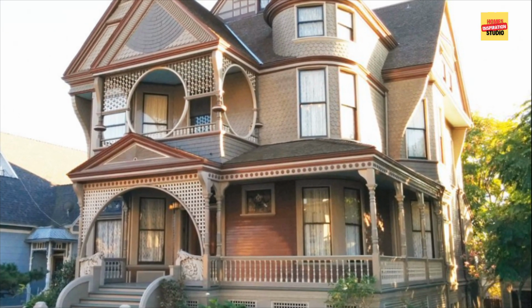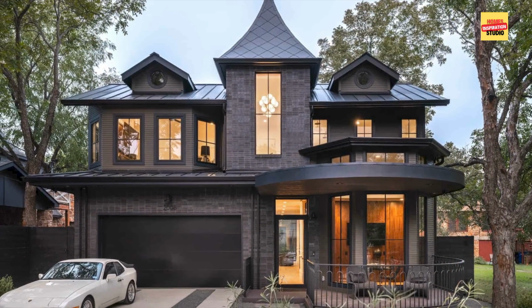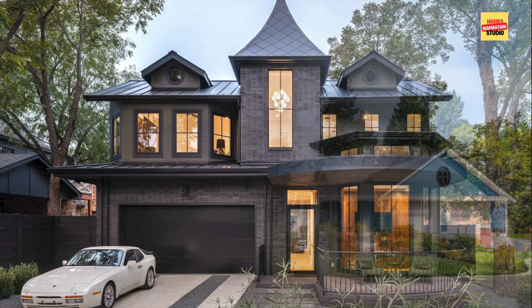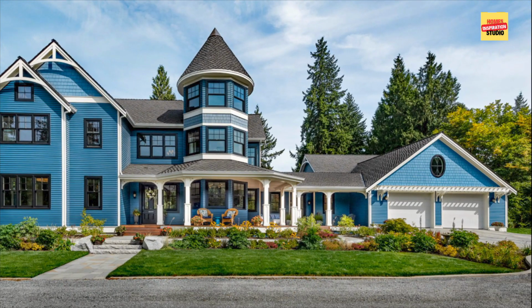As we've journeyed through these incredible designs, it's clear that combining Victorian grandeur with a modern touch is not just a trend, it's a smart, sophisticated way to create a home that is both a beautiful relic of the past and a functional hub for the future. This design philosophy proves that you never have to choose between a home with character and a home with convenience.